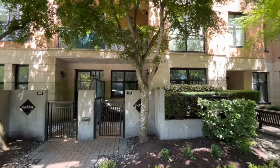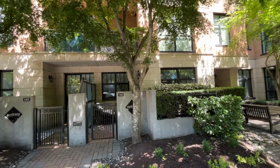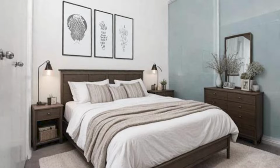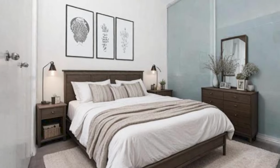The one thing to be aware of in this unit, and you'll find this in some of the newer builds, is it's a long and narrow unit. So the only window that you have is the window out of your kitchen or out of your living room. The bedroom is actually in the center of the unit, and you don't have a window in the bedroom. There is a closet, but there are those sliding glass doors. I know when I was doing the open house, that was the general feedback from some people, is they didn't love that type of unit.